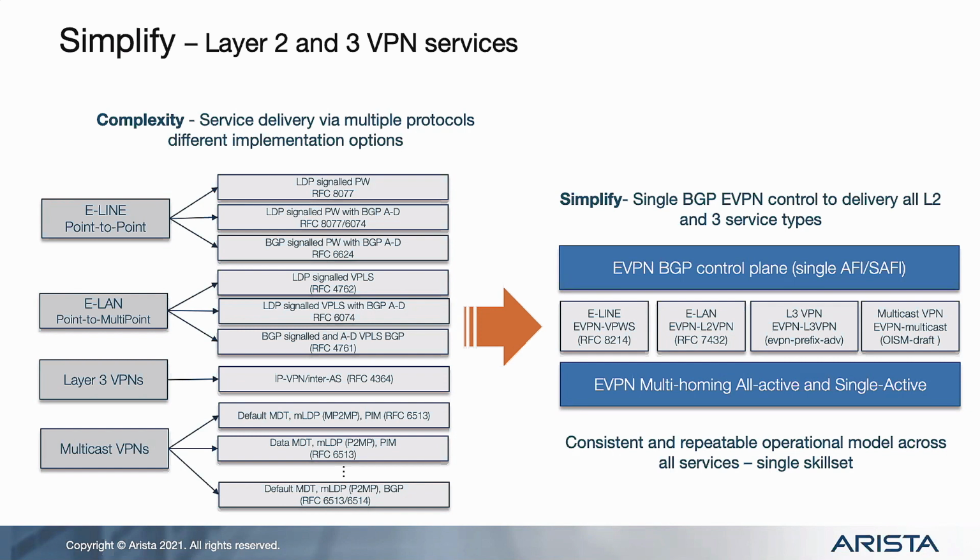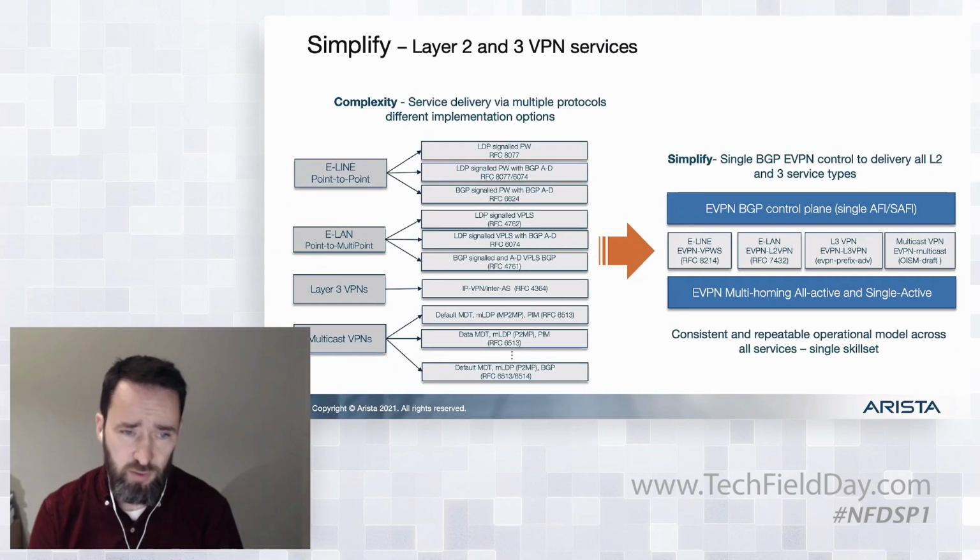Our goal here, as much as we still have to support these brownfield services, is to simplify it. And we're looking to simplify that by really driving our software stack around EVPN, looking at EVPN as a single control plane to deliver all these services. So deliver like-for-like services with E-LAN, so EVPN, VPWS. If you want to do some sort of E-line or E-LAN service, I can do layer 2 VPNs.